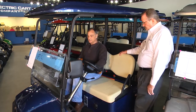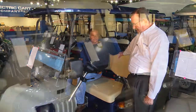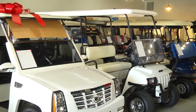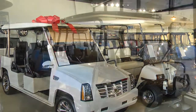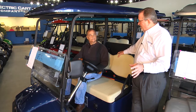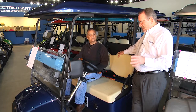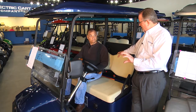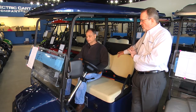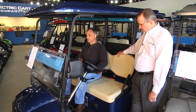Now, was this one manufactured as a street legal electric car, or was it a conversion? Yes, it is. This is manufactured. Most of the vehicles we carry are manufactured from the factory. We've been doing this since 2008, and not to take anything away from the conversions, but they were manufactured originally to be a golf cart. We hate to try to take apples and turn them into pumpkins or pumpkins into apples. We buy these from the factories. They've been certified by the federal government at the factory level, and so this is a street legal vehicle. Yes, sir.